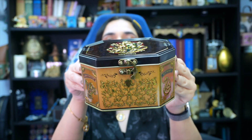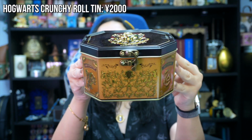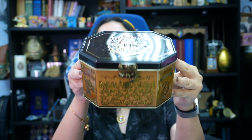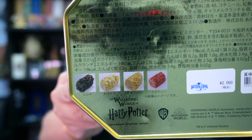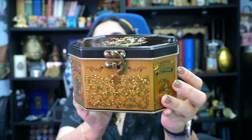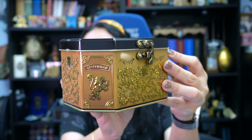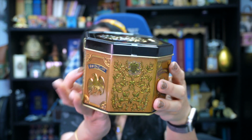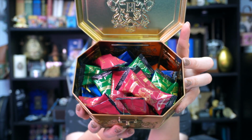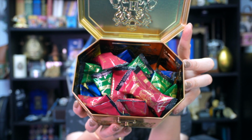And then next I have this gorgeous Hogwarts tin box, which is for 2,000 yen. And it features various crunchy rolls in the different house colors. The print on this box is really nice. The Hogwarts crest is on top. And then around this tin case, it's basically a really ornate design featuring the different Hogwarts house animals. The inside has a bunch of crunchy rolls that are individually wrapped in packages in the Hogwarts house colors.